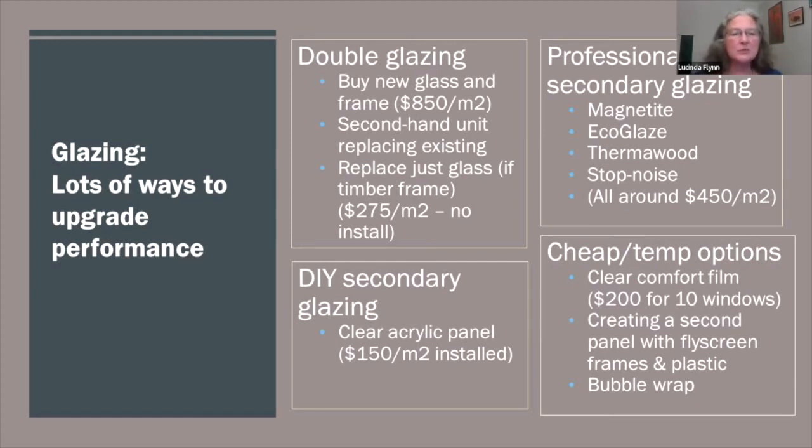And the way you do it is buy a sheet of clear acrylic and cut it to size and attach it with timber beading. And then finally, there are some cheap or temporary options that are perfect for renters or perfect for, say, you've just moved in somewhere and you're desperate for an improvement and you just haven't got sorted to do anything more long term.